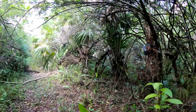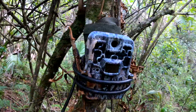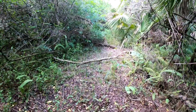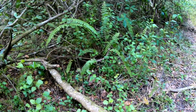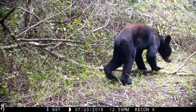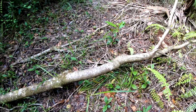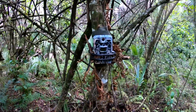And I see the camera, sweet. Awesome. Doesn't look like any bear damage. Everything looks good. You can see we lost Nutcracker Branch here. This is the branch that was hanging over the trail after Hurricane Irma. And we got all those bears stepping over it and panthers going under it. So this was always fun to see how the animals navigated Nutcracker Branch. All right, well, let's get that thing off the tree.